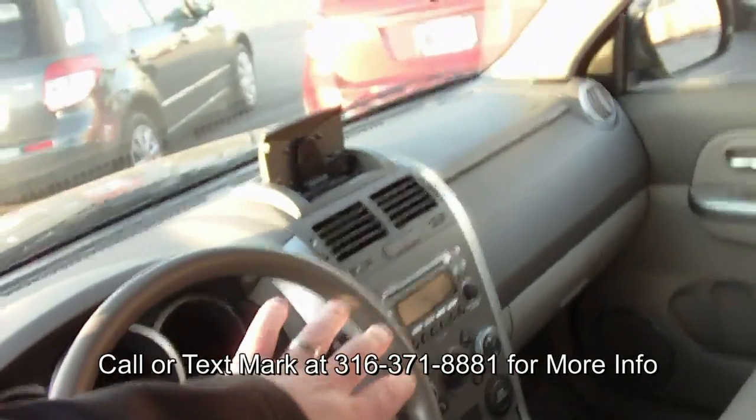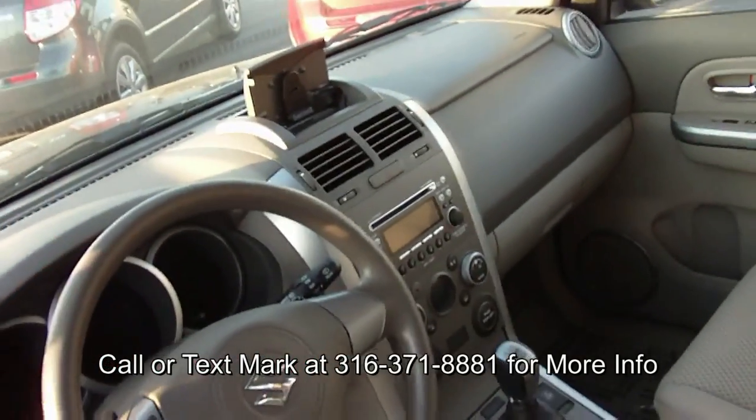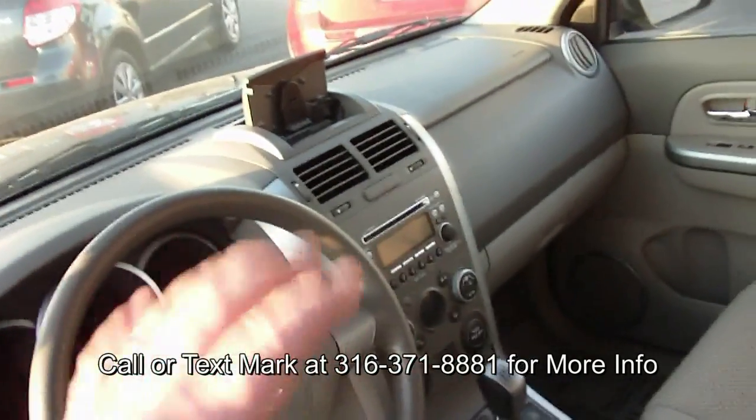Now, this car is going to come standard with steering wheel controls for your stereo. It has an automatic climate control. You know, you just set the temperature and you forget about it. You don't have to adjust the fan speed and all that other stuff. It does everything for you.